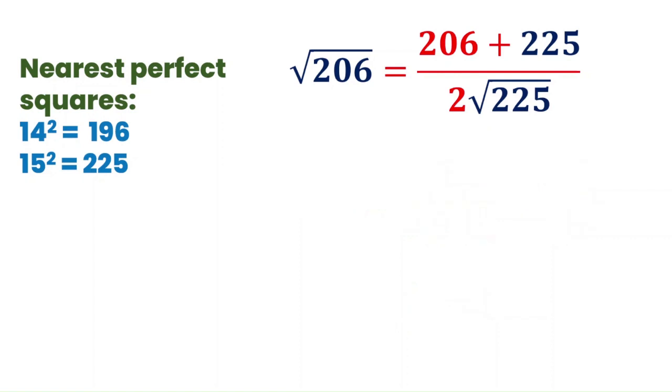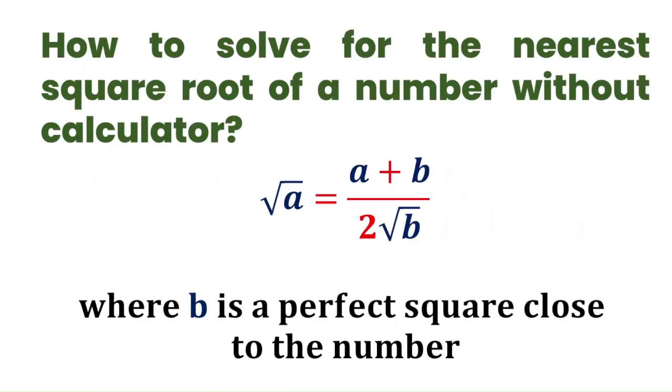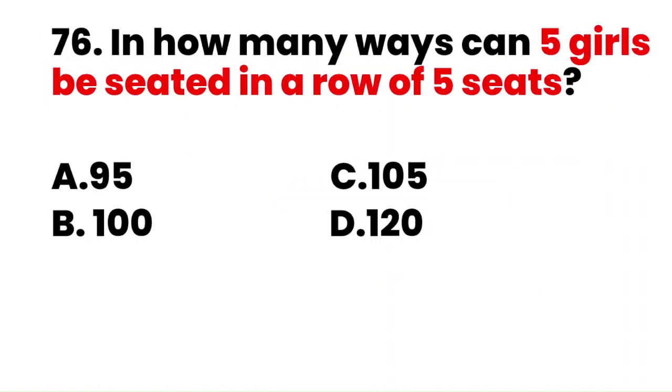So, again, ang formula natin kapag walang calculator is A, yung number na gusto mong i-square root pero hindi mo alam yung root kasi it's not a perfect square, plus B is a perfect square above, pinakamalapit, pero I recommend above, pwede rin below pero above. I recommend above the number na gusto mong i-square root, divided by 2 times square root ng letter B na pinili mo.